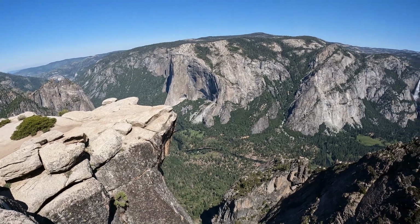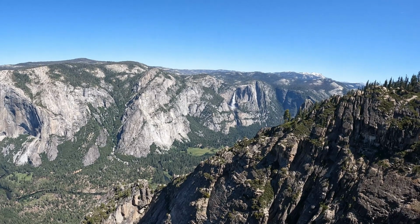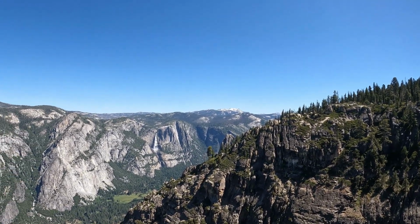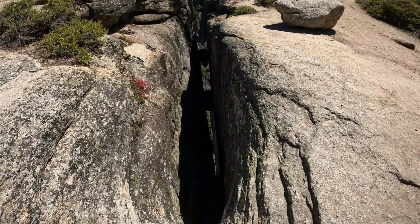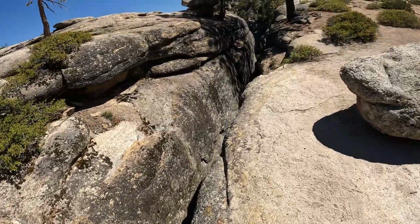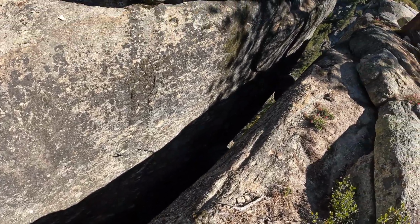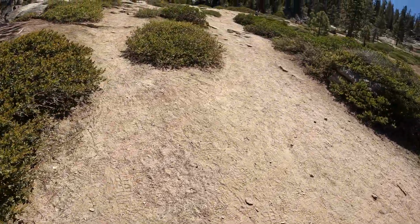Beautiful shot of El Cap. Yosemite Falls. Just pumping. Still got a decent amount of snow up in the high Sierras, over 9,000 feet. Crazy gap. Really dangerous spot in the wintertime if you're out here on cross-country skis or something.